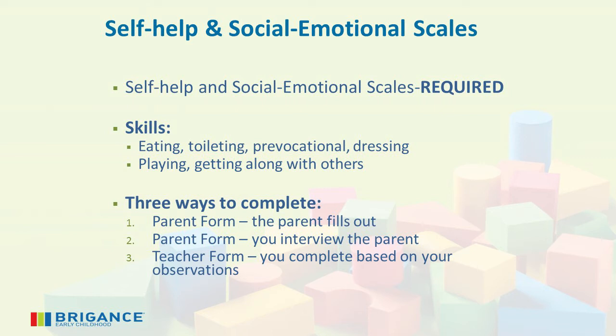So you will have a parent form that the parent will fill out. It can be sent home in a backpack. You can use it as an interview tool, and during one of your parent nights, have an interview session with the parents to mark their answers and clarify any questions they may have. There is also a teacher form that can be completed as we near the deadline after multiple attempts have been tried to complete the parent form. This would be used as a last resort.